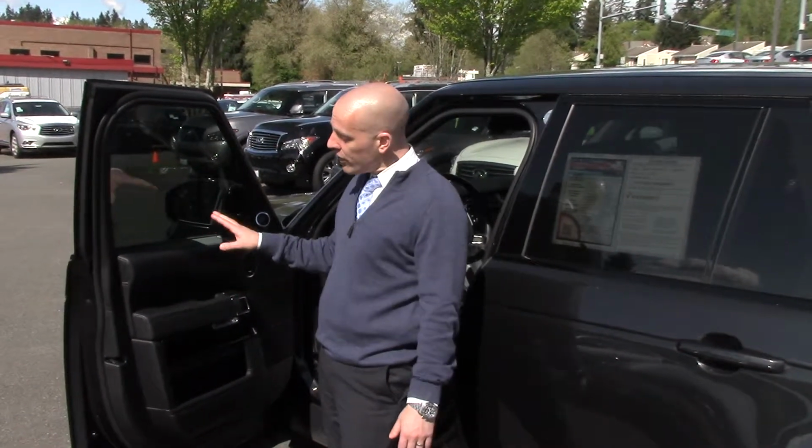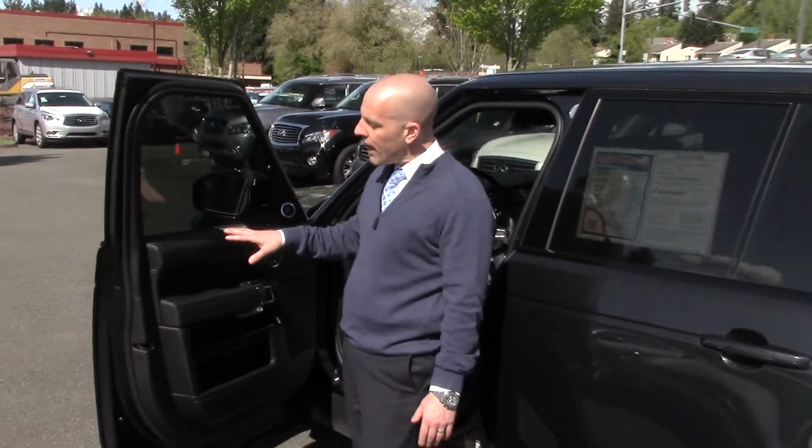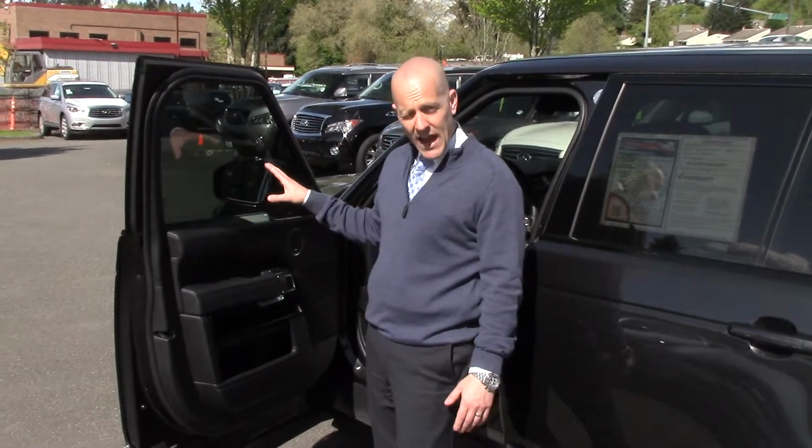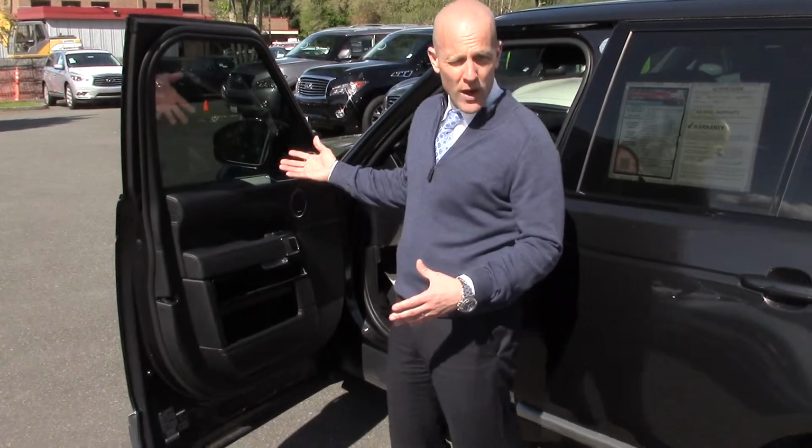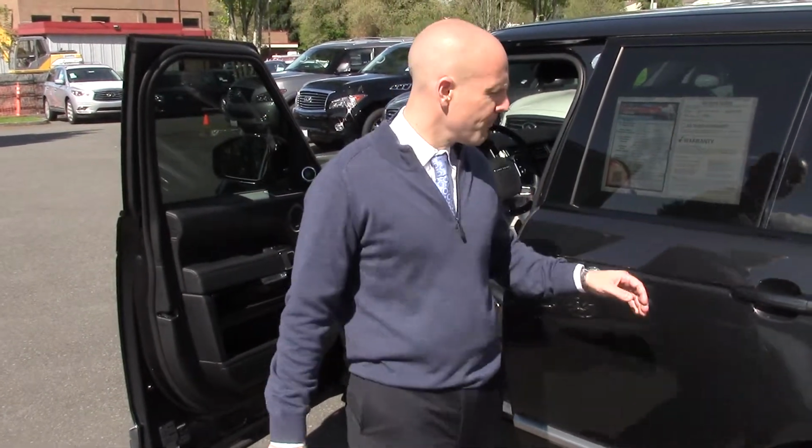In fact, one interesting note on these Range Rovers is that over 75 pounds of plastic are used in building the new Range Rover. It's all recycled plastic.